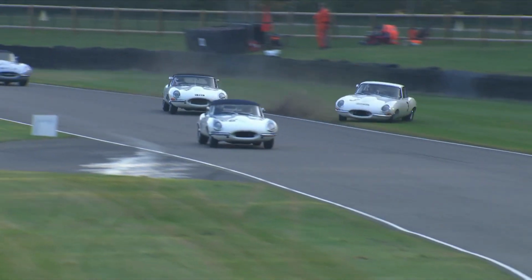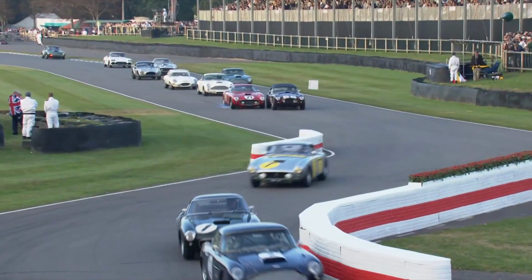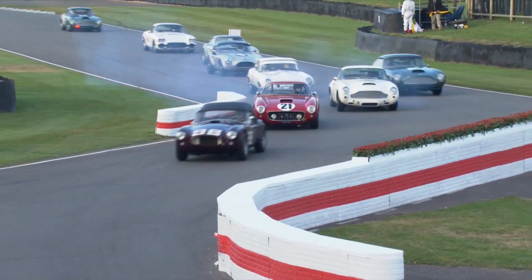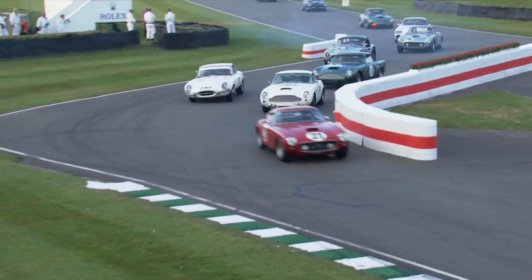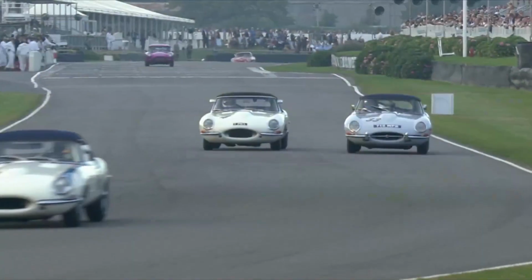Number 3 went off. Here it is on the opening lap of the race. A big moment. Stayed away from the tyre wall. That was a big, unfortunate moment for John Young. That car still had a role to play. You can see a bit of paint being swapped into the chicane, but it was those E-types up at the front of the race that really ruled the roost.